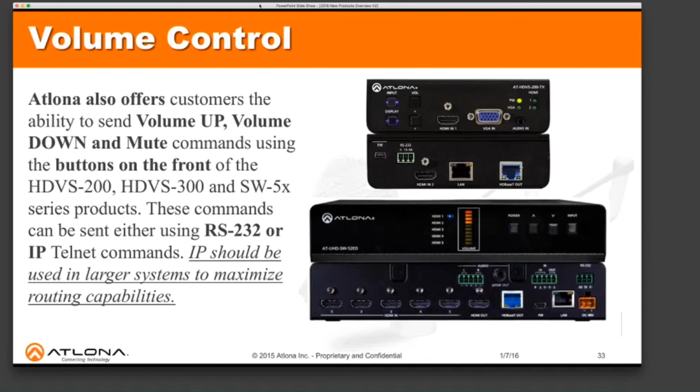Atlona also offers customers the ability to send volume up and volume down and mute commands using the buttons on the front of the HDVS 200, the 300, the SW5 series products, as well as the SC500. These commands can be sent using either RS-232 or IP telnet commands. Note that IP should be used in larger systems to maximize routing capabilities. So volume's key, and Atlona offers lots of ways to do it.